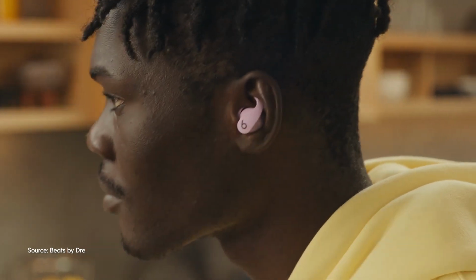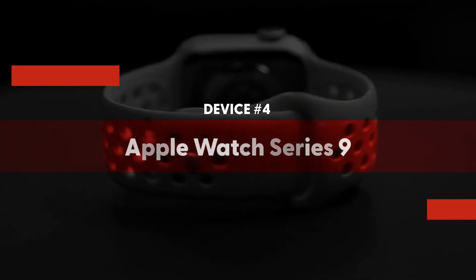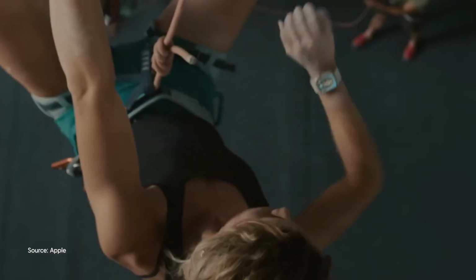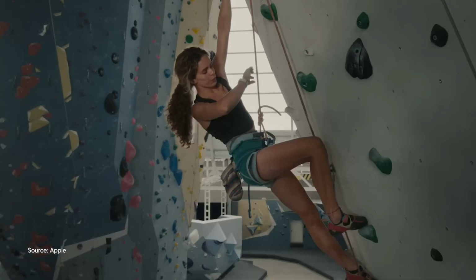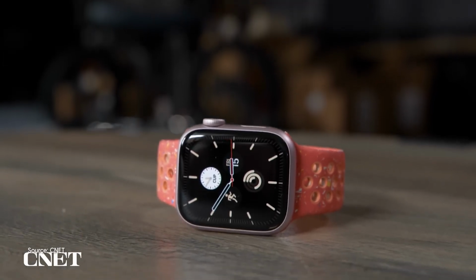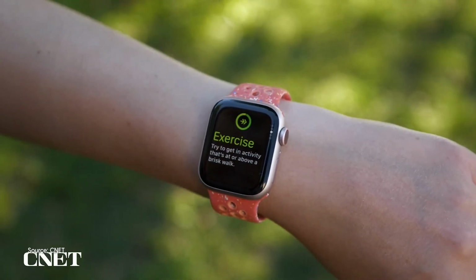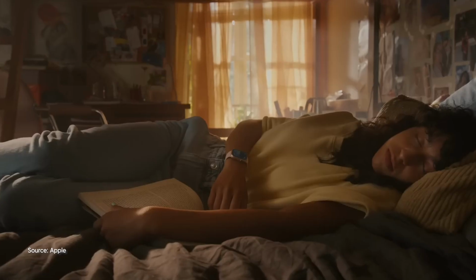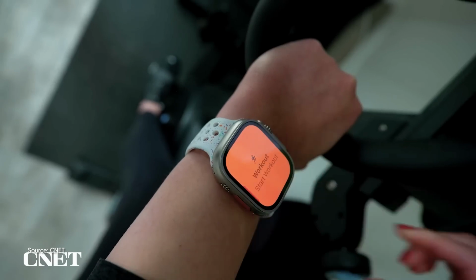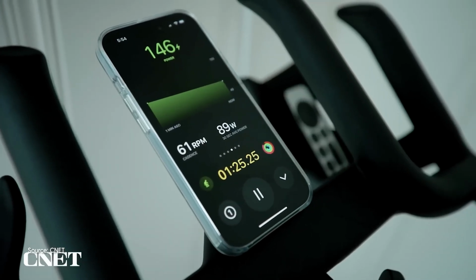And they're also a natural fit with the next smart device on our list. Coming in at number 4 is the Apple Watch Series 9, which has really upped its game in the fitness department. Apple's workout app has been updated to track more in-depth metrics about your physical activity. Aside from the usual heart rate monitor that most smartwatches come with, the Apple Watch 9 also tracks your pace, sleep quality, calories burned, and more, alongside activity-specific metrics like SWOLF scores for swimming.